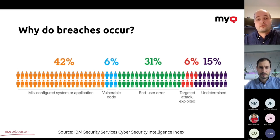But most of the security incidents were actually caused by misconfigurations of applications or of the systems on which the applications were running. And as we quite commonly say, many of those mistakes and errors happened between the chair and the keyboard. So they were typically caused by users, mostly unintentionally. Unfortunately, in some cases, even intentionally, with malicious intent.